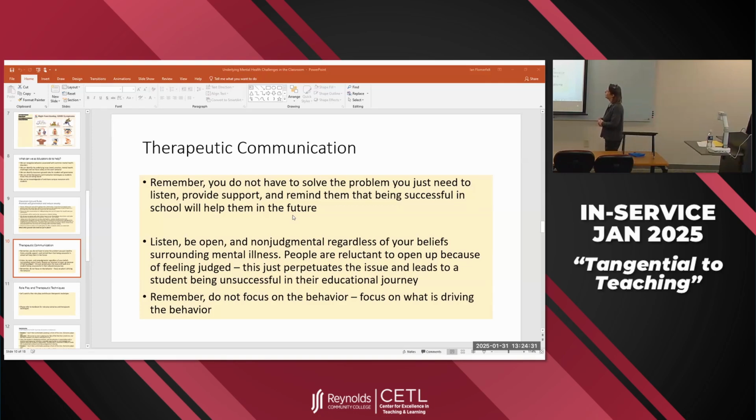People are reluctant to open up because of feeling judged. It perpetuates the issue and leads to a student being unsuccessful in their educational journey. So mental health stigma is a very debilitating situation for a person who suffers from mental illness. If they do not feel like they can talk to their professor, then they will not be successful, right?